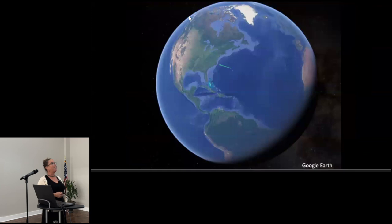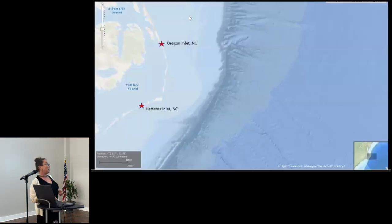It's beautiful. So we're going to start with a really general overview, just so we can orient ourselves. Hatteras is where this arrow is pointing. And that's not why I wanted to show you this. I wanted to show you this because I want you to look at the continental shelf. The way that's situated on the East Coast, we are the closest point to the deep water on the East Coast of the US. That means we have a lot of really great things going on there.